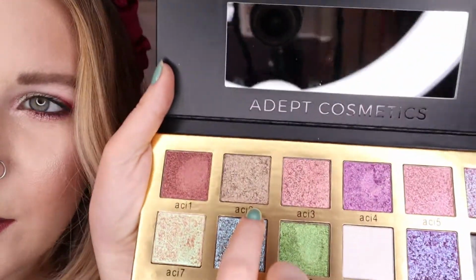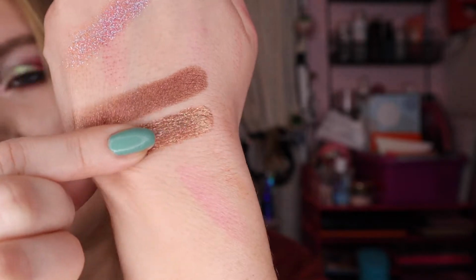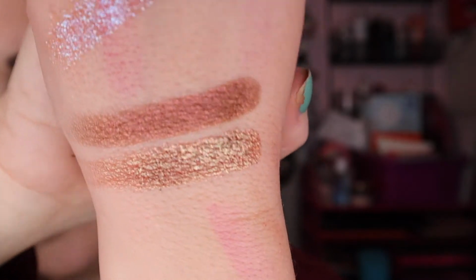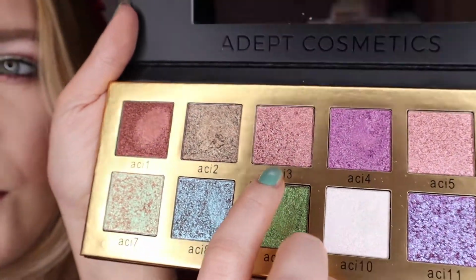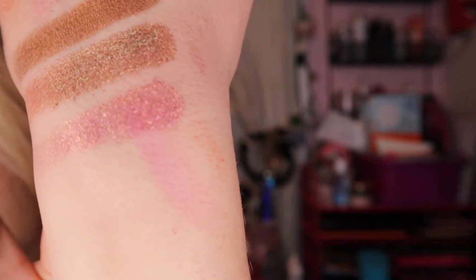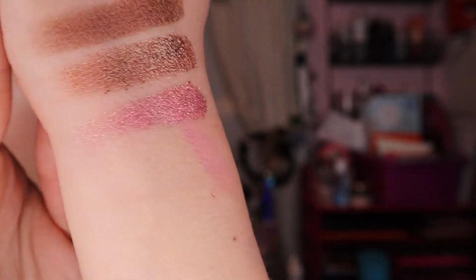Next up is ACI2. This one just looks like a taupey color. And this one feels more flaky, which I like. ACI3 is next up. This looks like a nice rose gold type of color. I use this on the center of my lower lash line. I like that one. It looks very pinky in the swatch.